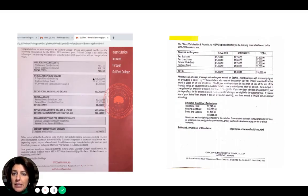So in this case, Guilford is offering the student about $32,000 in scholarships and grant money. And one is called the North Carolina Need-Based Scholarship. Now, if you are applying to a North Carolina private school, you will see that a lot of them are relying on this tuition boost. They also have this in New York. I'm not sure what other states have it. But it's a program where those people who go to private in-state schools get a boost or get a reduction in their tuition, if you will.